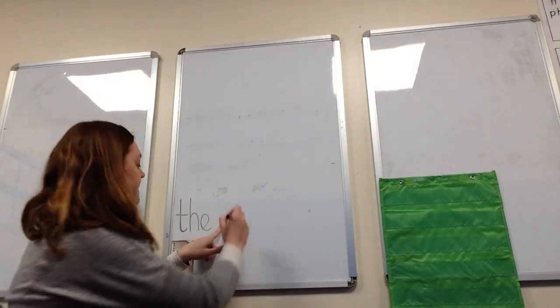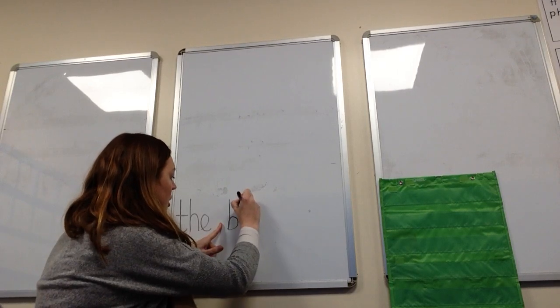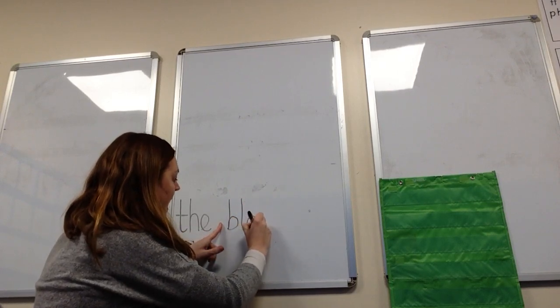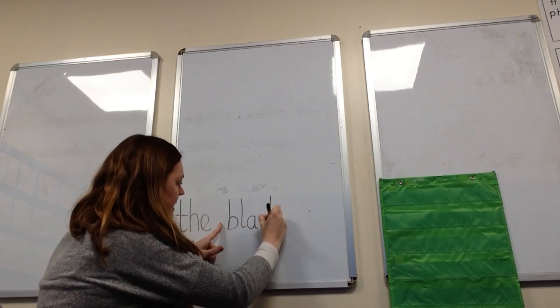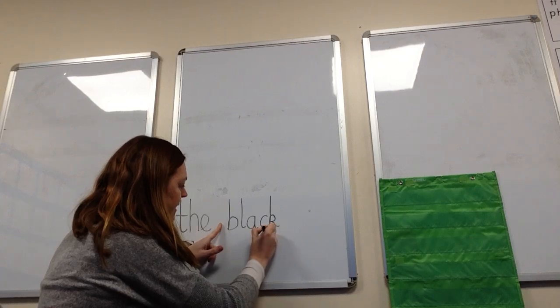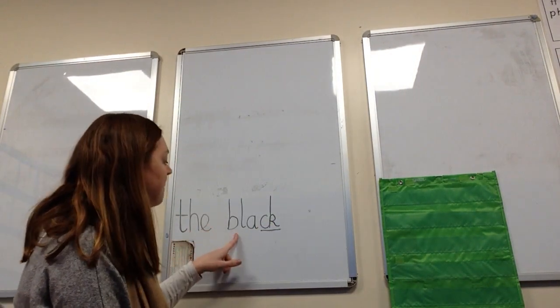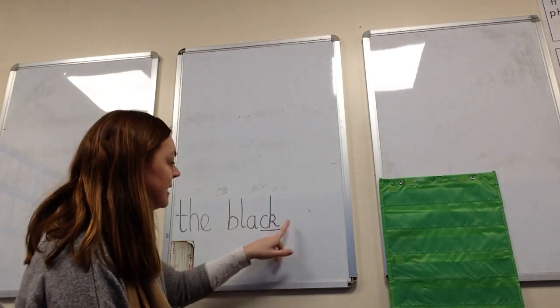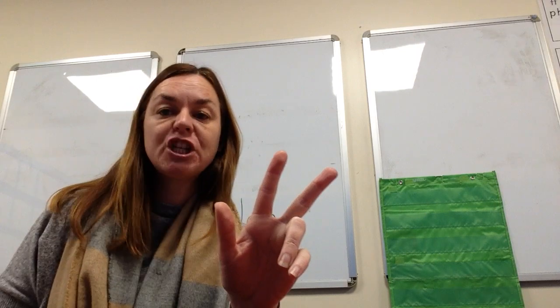There's my space. Black. B, l, ack. Special friend at the end. Look at my special friend. Look at your special friend. Does it look the same? The black finger space. So you're going to write the word fish. Pinch the sounds for fish.